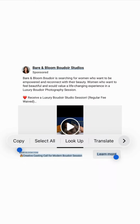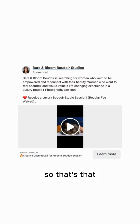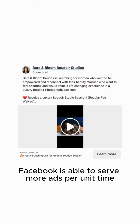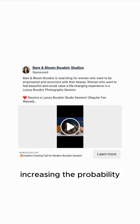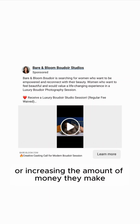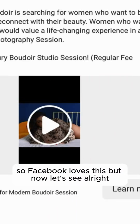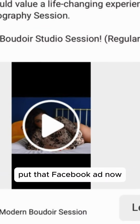And so that's that. Facebook actually has more women scroll by our ad per unit time. Facebook is able to serve more ads per unit time, increasing the amount of money they make per unit time. So Facebook loves this. But now let's see. All right, Boudoir Facebook ad.